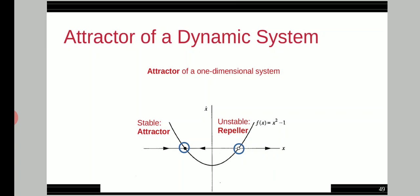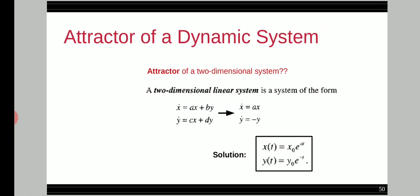The attractor of a dynamic system, the repeller of a dynamic system. So this is an example of an attractor of a one-dimensional system. Now what about a two-dimensional system? A two-dimensional linear system is a system of the form: we have two variables, x and y. x dot equals ax plus by and y dot equals cx plus dy.